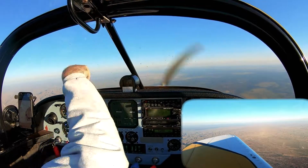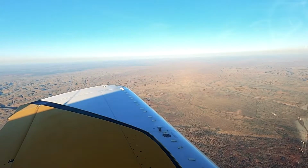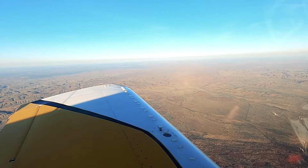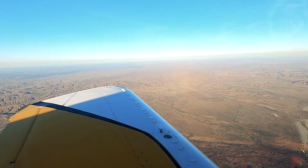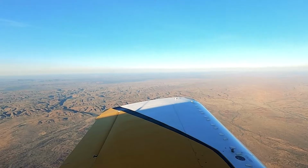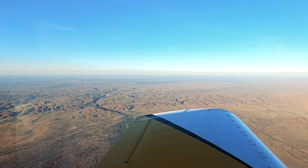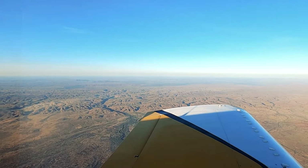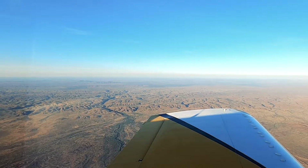yeah, wow, look at this gorge down here. I don't know if the camera's going to show it, so I'm going to go ahead and take over the camera here. Just look forward of that wing there. There's this crazy gorge. Like some river's carved its way through the rocks there. Look at that, it looks amazing.